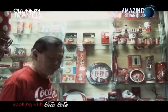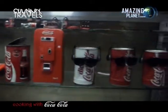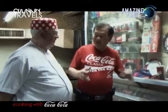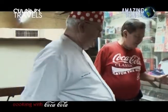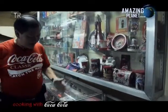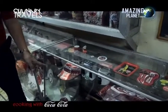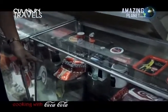Now, most of these items are authorized by the Coca-Cola company, right? Yes. Every time I go to America, I go to the Coke display area. They have a store, and that's where I buy. And sometimes in other countries, I would find, well, these are not authorized, especially the hat. These are found usually in Vietnam. I've seen them in Vietnam, yes.